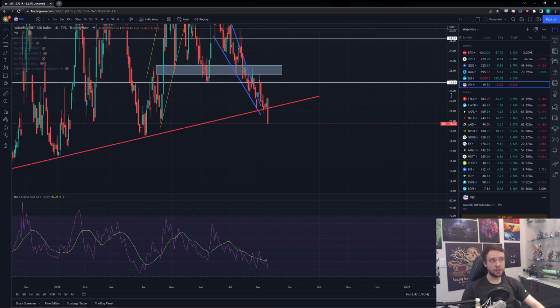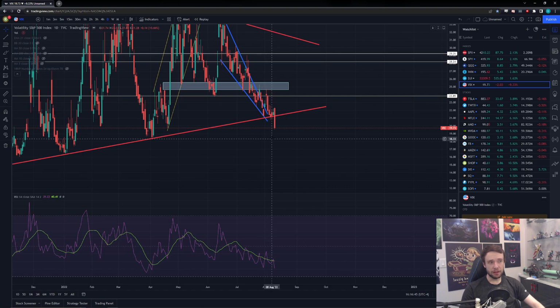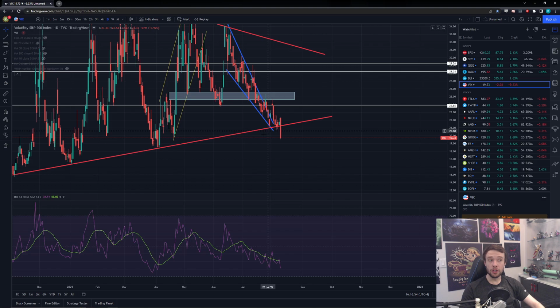So I'm actually extremely curious to see how this ends up playing out. I did not think we'd get a fat red candle like this today, I'll be completely honest. So we'll see what that turns into. I'm very curious to see how this ends up playing out. Right now, I'm a little bit unsure, to be completely honest.